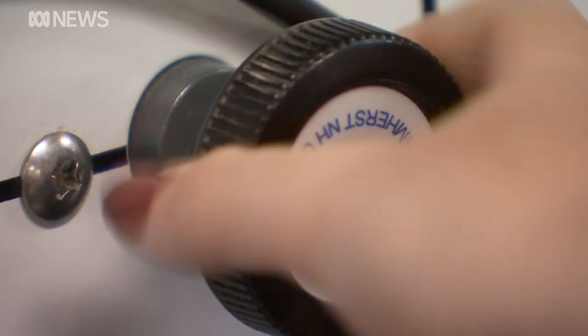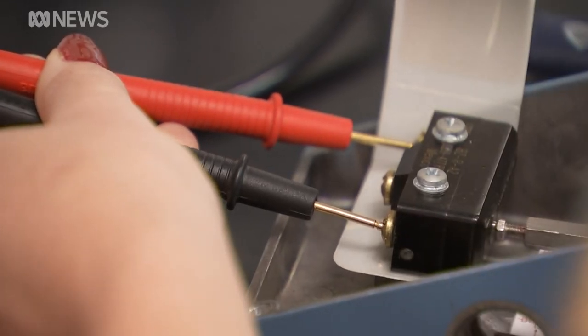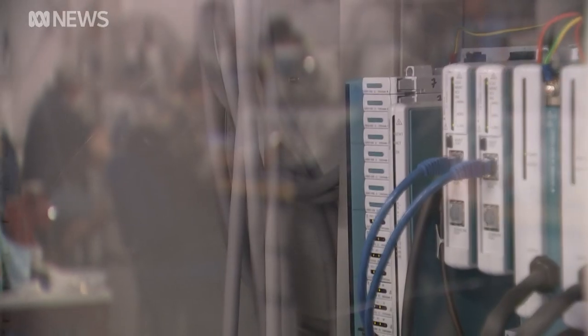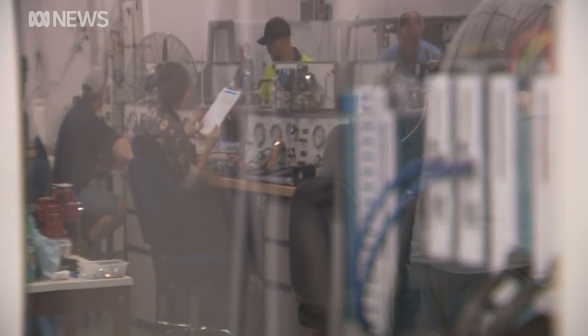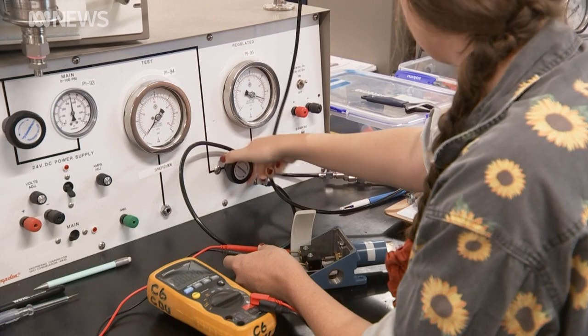At this training facility, things are about to get technical. So what we're doing here, we're basically simulating a full plant, if you like, so we can give all the students exposure to what real life things out in the plant, so they've got a very good toolkit ready to go out for industry. Charles Darwin University is investing $300,000 in the new technology, training students in the jobs of the future.